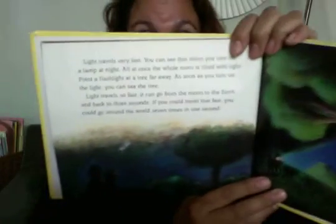Point a flashlight at a tree far away. As soon as you turn on the light, you can see the tree. Light travels so fast it can go from the moon to the earth and back in 3 seconds. If you could travel that fast, you could go around the world 7 times in 1 second. Now that's fast for light travel.